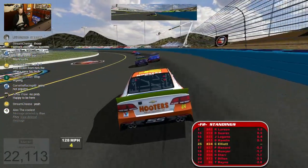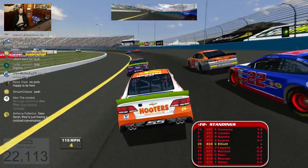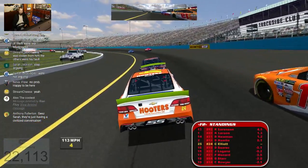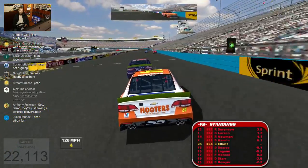I'm giving plenty of shots to Denny. We got Paul Menard right behind me. Got Joey Logano in front of us, I think. Alright, once we get past these last two lap cars, we'll start. So this next lap, I'll do the attempts. So I'm going to give Denny some shots.